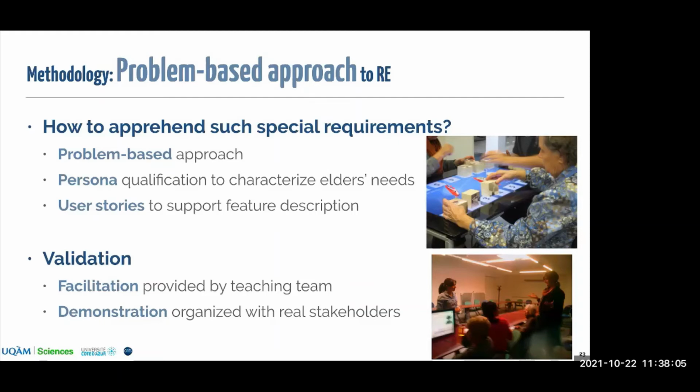Plus, we're organizing demonstrations, which can be twice or 3 times a year during the semester, to include stakeholders. And so the stakeholders, the end users, are not part of the development team, which is kind of a difference with classical design thinking, for example, but they're used as validation steps in the context of the development of the project.